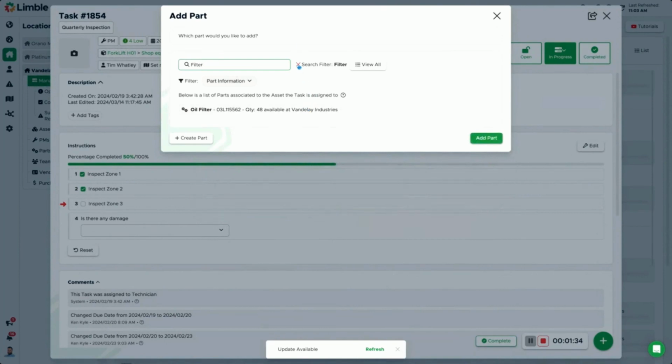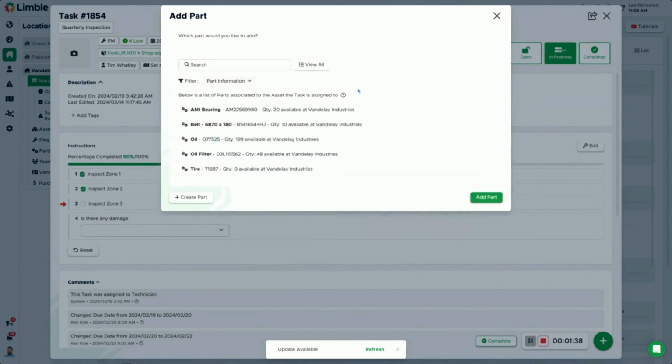Lastly, one view that you won't see here because I'm on the browser view, but it will come up in the phone, is QR codes or barcodes. We do have a scanner associated with the Limble app. So you'll have an extra button that will come up on the phone where it'll open up my camera and I can scan. So if I'm in my parts room and I know this is the part that I'm taking out, and maybe there's 10 that are similar to it, I want to make sure I've got the right one. I just scan that. It automatically finds it in here for me and adds it to my work order.